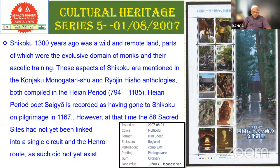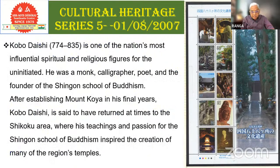These aspects of Shikoku are mentioned in the Konjaku Monogatari and the Ryojin Hisho anthologies, both completed during the Heian period. The Heian period poet Saigyo is recorded as having gone to Shikoku on pilgrimage in 1167. However, at that time, the 88 sacred sites were not yet linked into a single circuit, and the Henro Road, as they call it, did not yet exist. These are the other temples.